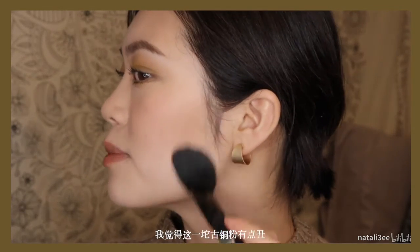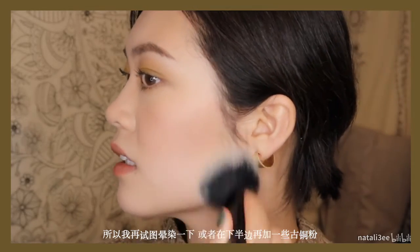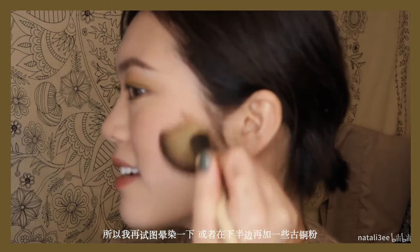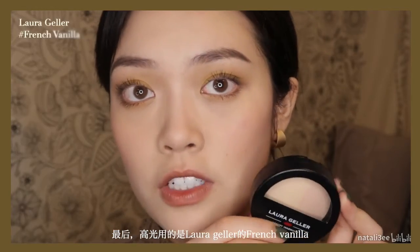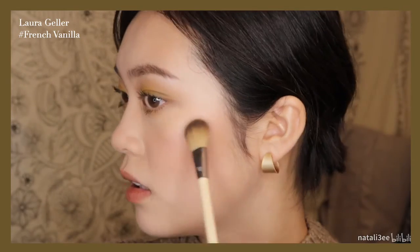Okay, I've decided that this situation is too much, so I'm gonna try to blend the bronzer in a little bit, or I can add more bronzer to the lower half so that it doesn't look so weird. Okay, I think that's better. And finally for highlight, I'm using French Vanilla from Laura Geller. It's a very natural looking highlight.